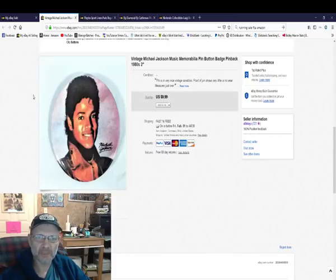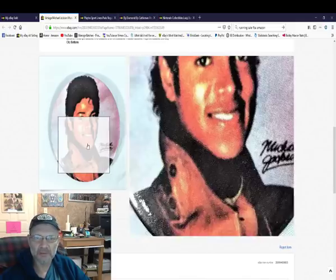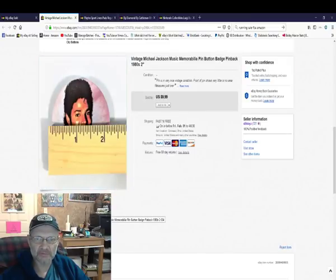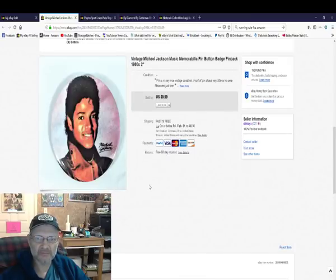This one I bought this summer in a lot of Michael Jackson stuff. I sold most of it already. This is a 2-inch pin. Just a Michael Jackson pin. And you can see I measured that one, and that's the back side. Nothing super great about it.